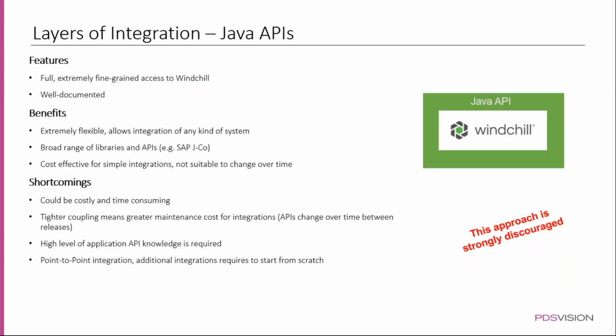So let's start with the Java APIs. Now, these Java APIs directly connect with the Windchill DB and give us the data and also help manipulate the data. But the important point to note here is that this approach is strongly discouraged by PTC because it gives extremely fine-grained access to Windchill.